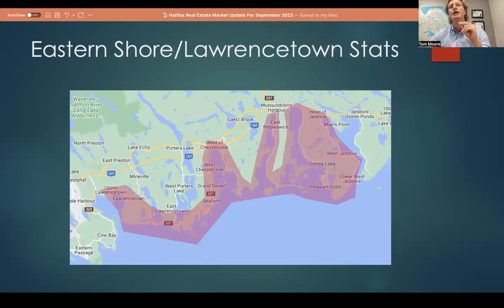All right, here's a new one. Eastern Shore, Lawrencetown. As you can see down where Cow Bay is right there, that's referencing the city. The city is further to the left. But this is a popular area, I call this the beach communities, rural for sure, but you have access. You've got Lawrencetown Beach there. You've got Conrad's tucked away near Lawrencetown. You've got Martinique Beach. I think it's the longest beach, up by Pleasant Point there.